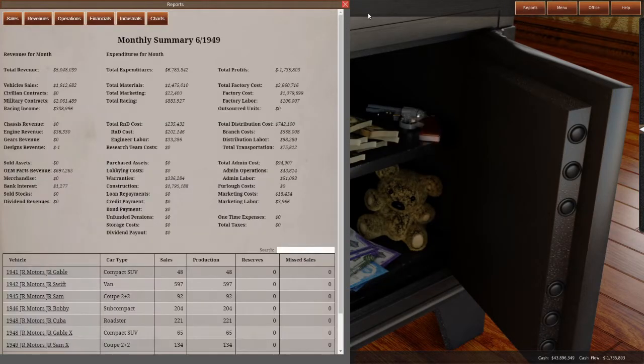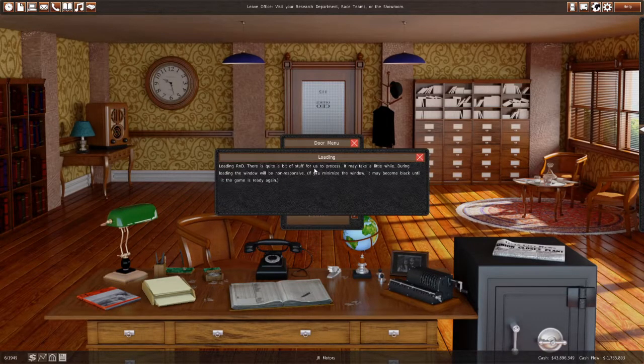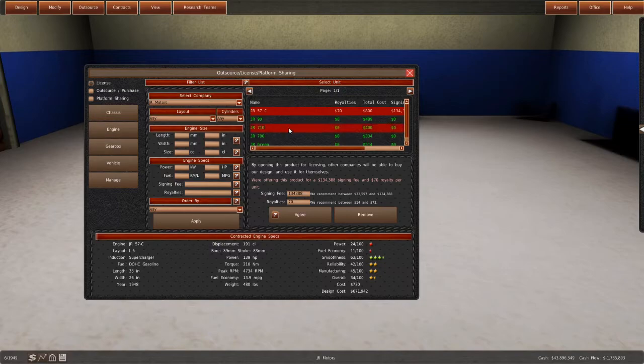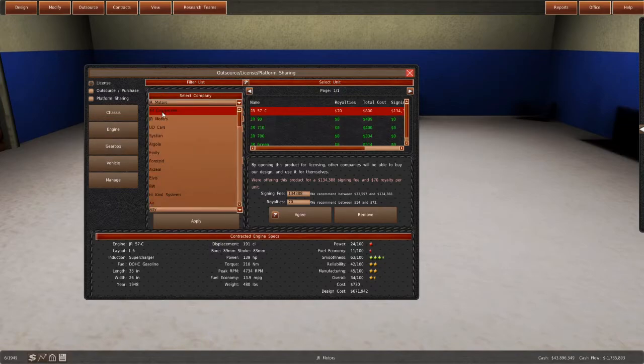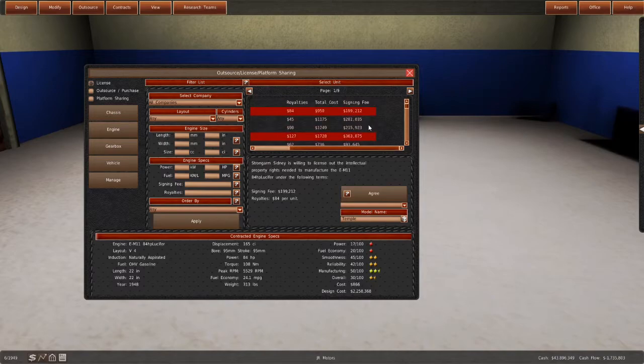So let's go to office. We're going to go to R&D department. Now, I've been looking into this. Someone mentioned this in the comments, and I have been looking into it. We don't actually have to make our own. We could outsource an engine. So if we go to engines, we go to all companies. These are the engines available. Is that right? I'm guessing so.